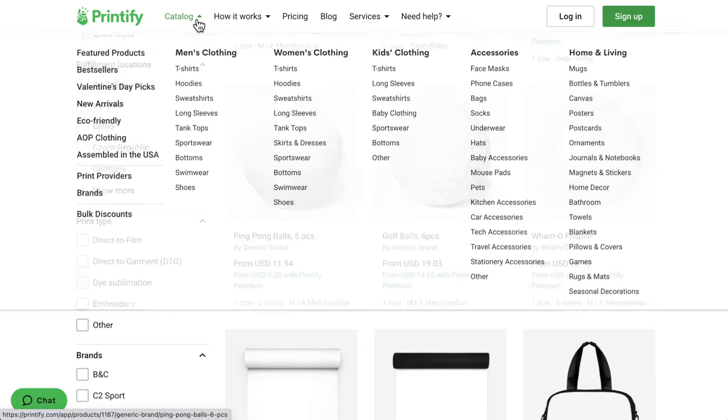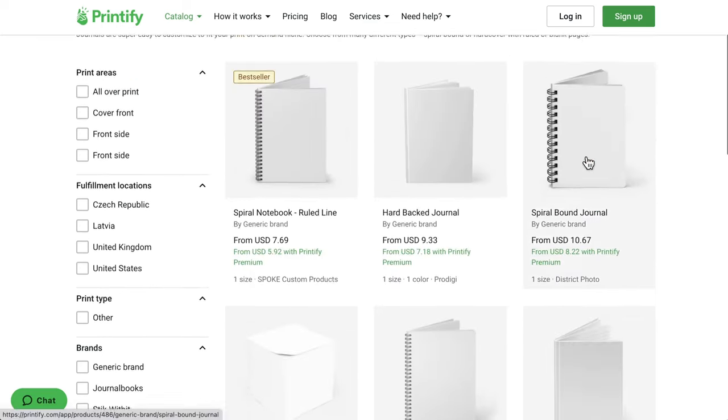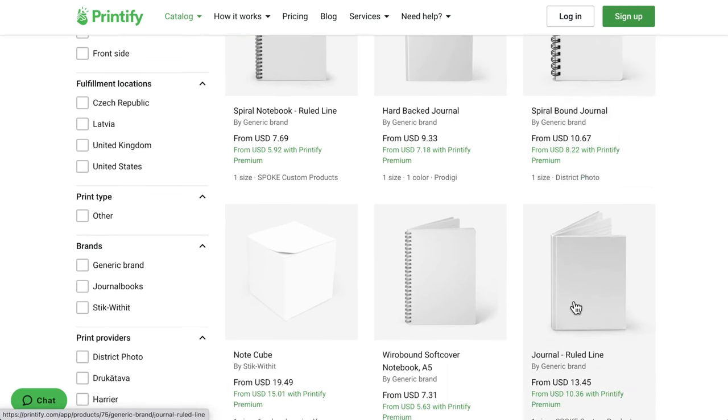Let's say we go the mental health route. Products like journals and notebooks could be good for this, for example. Here, if we click on the catalog tab, we can see journals and notebooks right here. We can browse different things like spiral notebooks, note cubes, journals. These are all really good for that niche.